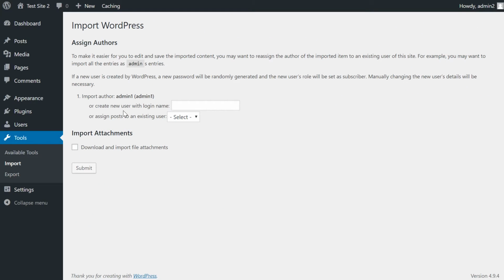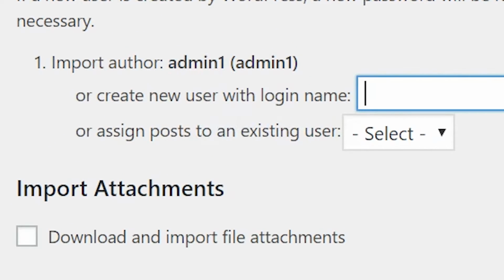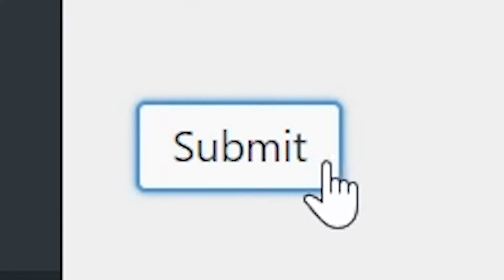We're now given the option to assign authors. Admin 1 is the person who wrote all of the posts on the site we exported. We can either give him a complete new username on this website or you can give all of his posts to admin 2. In this situation, I'm just going to choose admin 2. This page also has an option for downloading attachments. When you select this, WordPress will attempt to import all of the images that are attached to the posts and pages you're importing. And that's all there is to it.